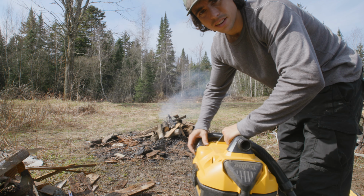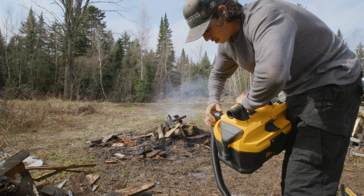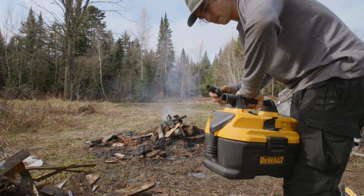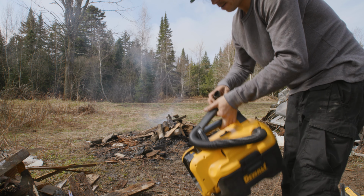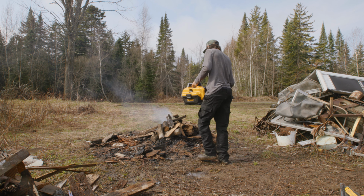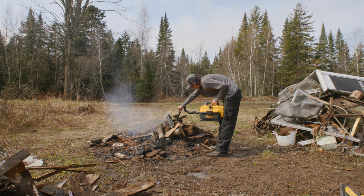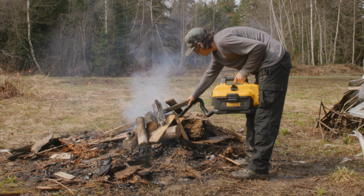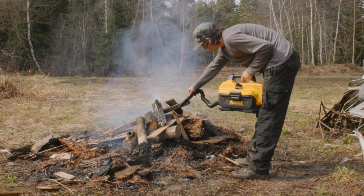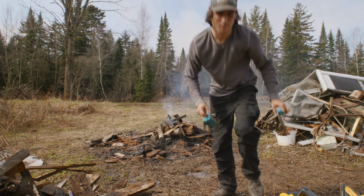Here's a little trick. Get your shop vac back. Put the hose on the exhaust. Get your funnel out. There you get the fire going. Yeah.